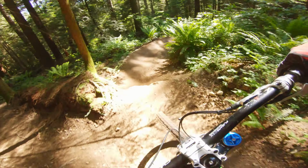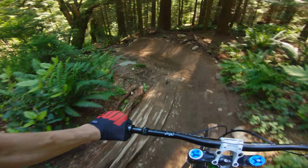Oh, this is actually super flowy. Also went a bit off the trail there.